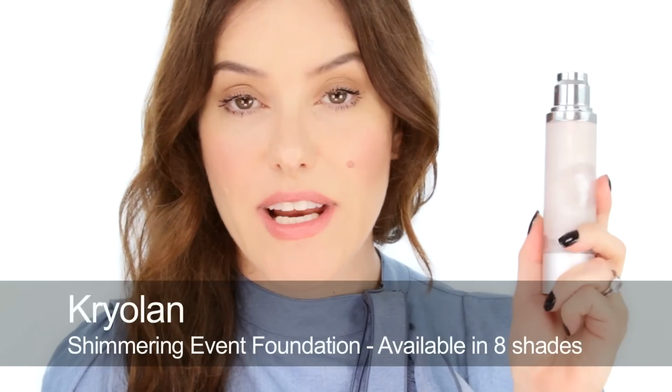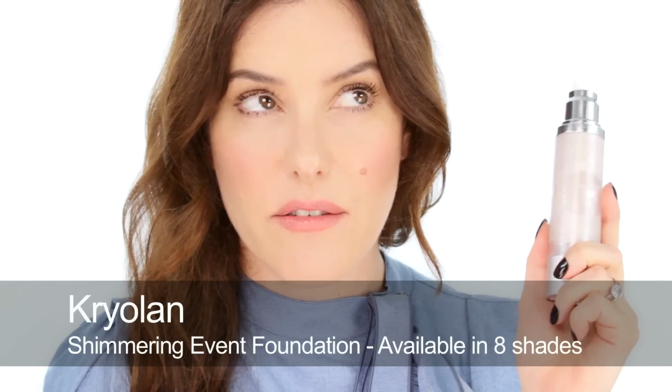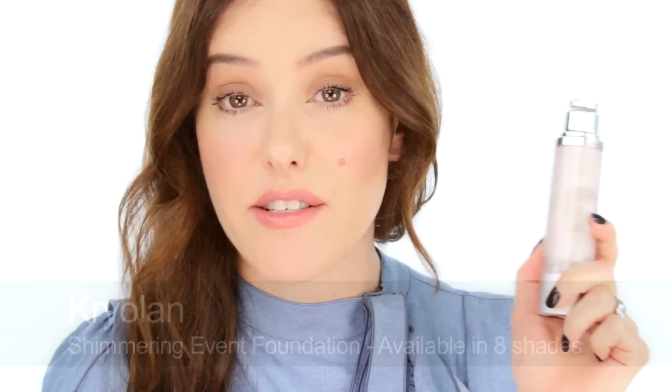The next liquid highlighter I have in my kit is the Kryolan one. This is called Event Foundation, I think they call it, Shimmering Event Foundation. This has more pigment and more shimmer in than the Becca one, so it's one step up from there. And they have some really good colours, so really kind of more interesting colours for like editorial, or just when I want more of an effect from my highlighting.